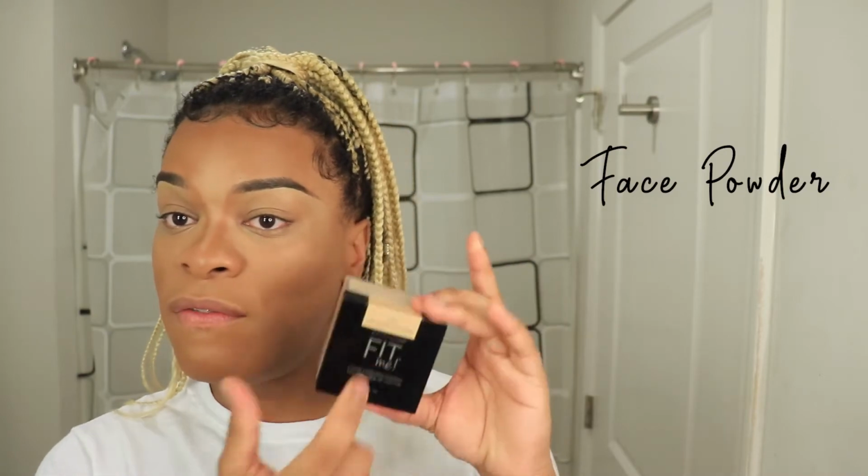So to set my under eye, I'm going to be using the Maybelline Fit Me Face Powder or loose finishing powder, and this is in the color light medium, and I'm going to be using this to set under my eye. So we're gonna tap it on the back to get some of that product out, and this is my first time using this too, so we're trying new products together. How do you open this? Girl, I ain't got no nails, and I'm trying to open this up. It's hard, okay?